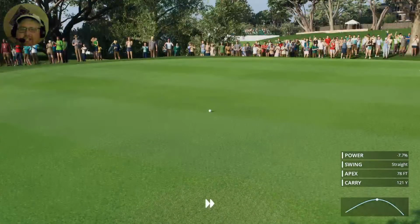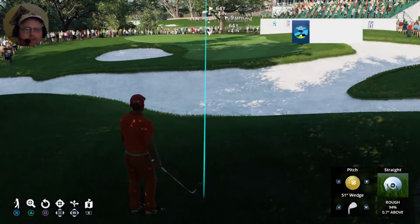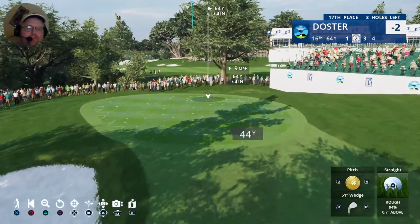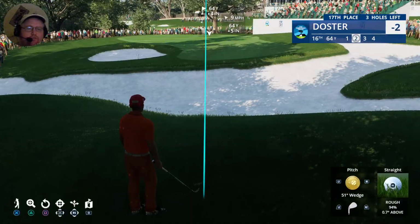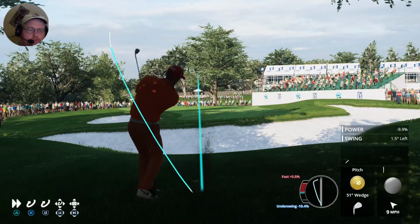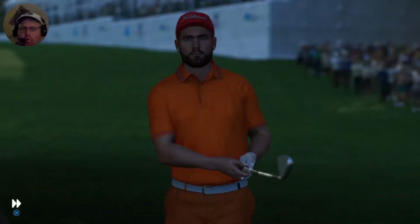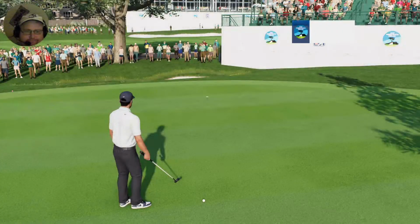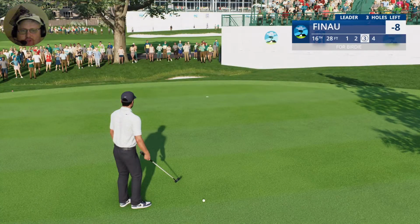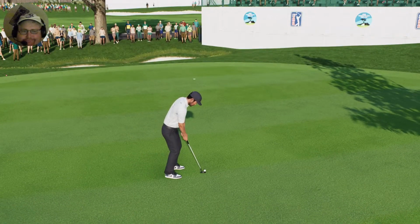And safely on deck. That's the main thing, but from that distance, really don't want to leave yourself like a knee knocker, like a 4 or 5 footer. So this first putt's going to have to be good. Ooh. Too much. Too much. Chance now for another birdie. Too much hit. Too much left in this one, Rich. Straight back up the slope.